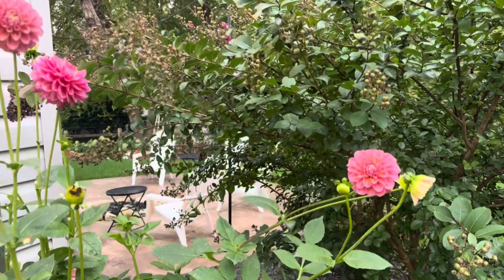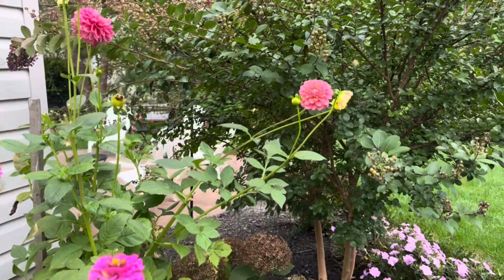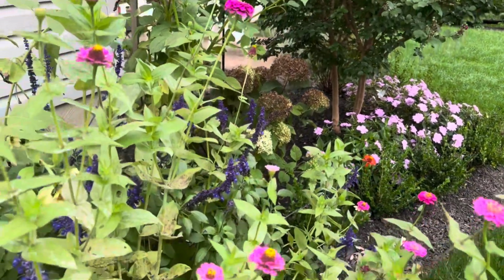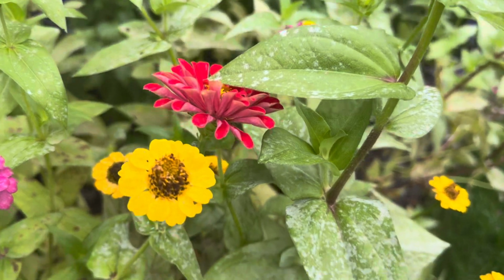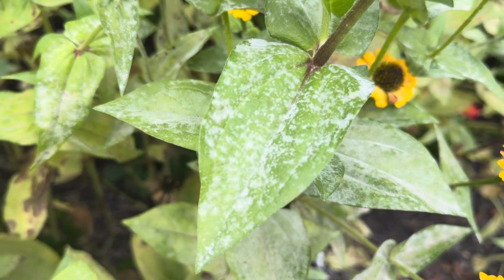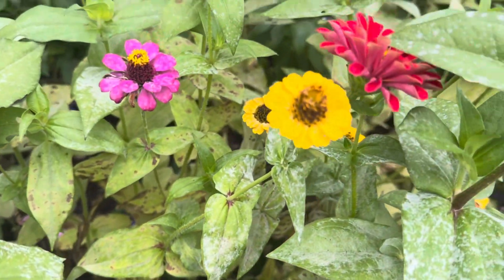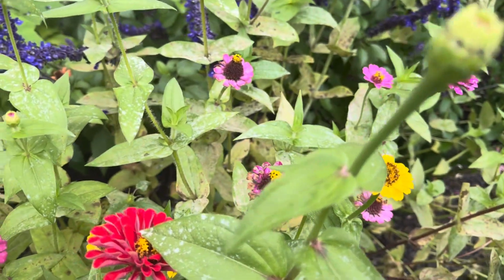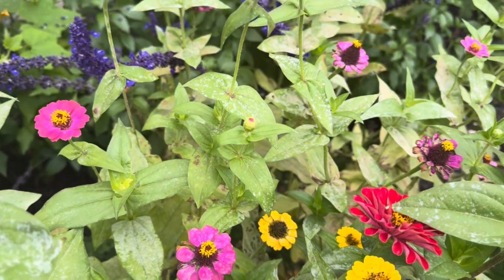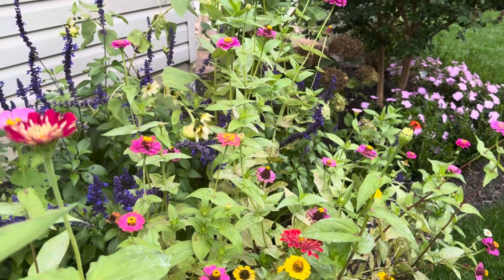It looks like I need to do some deadheading on my dahlia and probably some of my other dahlias also today. And this is the bed I showed in my last garden tour, where I was showing you the powdery mildew and the disease on the leaves. That white powdery looking stuff is powdery mildew, and then some other fungal issues I guess on the leaves. But some of the flowers are still pretty. Some of them are definitely covered in the powdery mildew, like that one as well. I'll go through and see which ones are good for cutting and make a little bouquet.